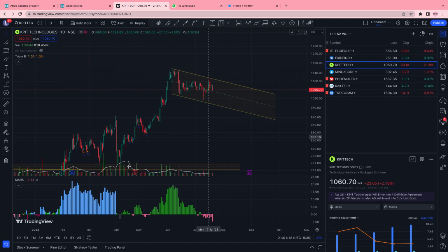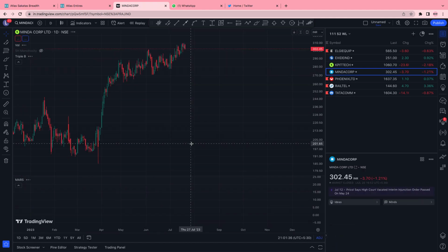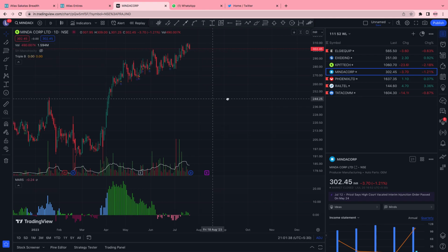But structure-wise, there is nothing really bad in KPIT. If you've already been riding from here and want to ride it longer, then I would say you can hold. Again, it depends upon your time frame, right? If you are a positional guy, there is nothing wrong in the stock as such till now.